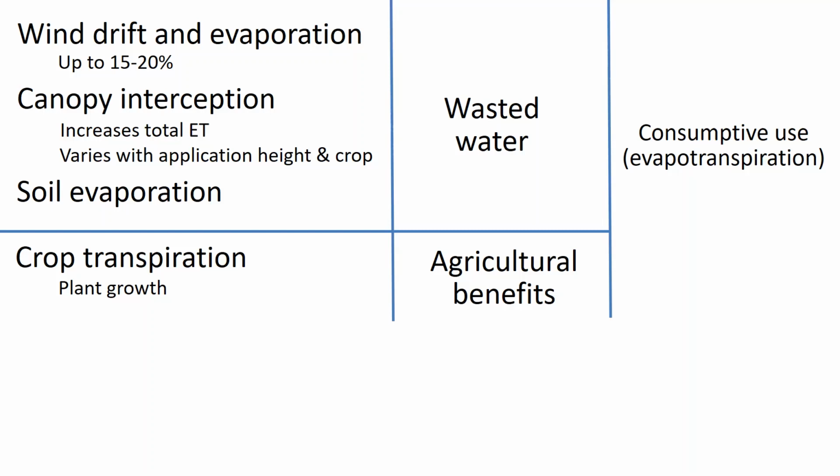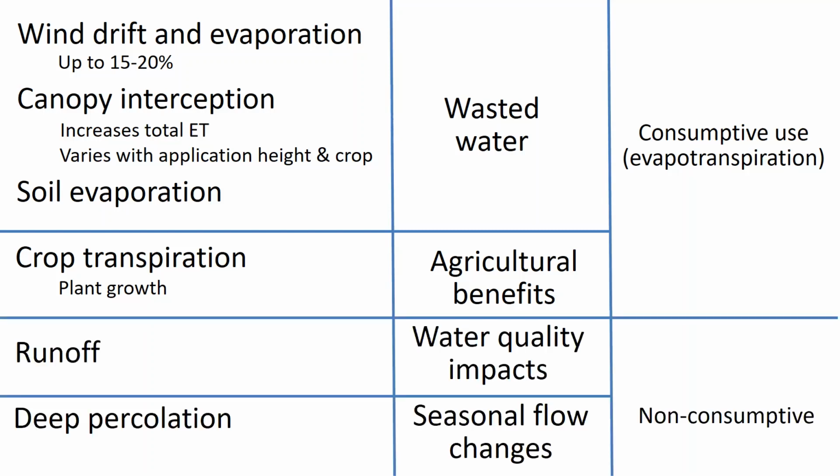You get that's a good thing for farmers, a good thing to eat food, right? All these top three here is just purely wasted water. There's really almost no benefit that comes from that, and so that's what we should be focusing on in our irrigation efficiency, things that reduce that wasted water component of the water budget. So that wasted water plus the agriculturally beneficial water, those two things together form consumptive use, or evapotranspiration.